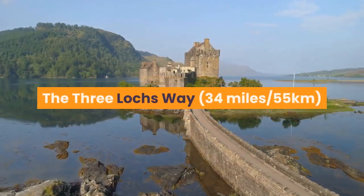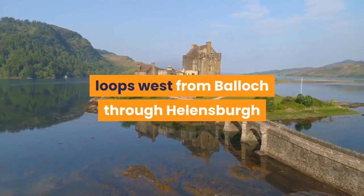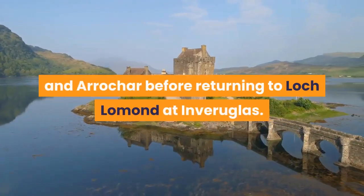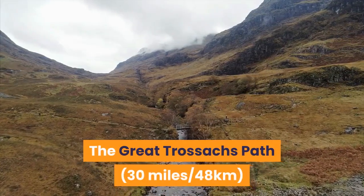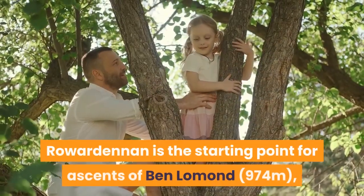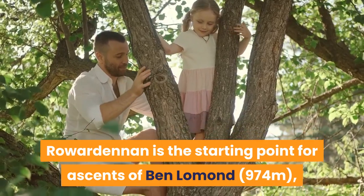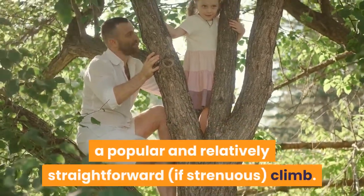The Three Lochs Way, 34 miles, 55 kilometers, loops west from Balloch through Helensburgh and Arrochar before returning to Loch Lomond at Inveruglas. The Great Trossachs Path, 30 miles, 48 kilometers, links the loch with the Trossachs. Rowardennan is the starting point for ascents of Ben Lomond, 974 meters, a popular and relatively straightforward, if strenuous, climb.